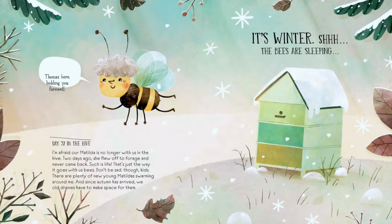Thomas here, bidding you farewell. Day 37 in the hive. I'm afraid our Matilda is no longer with us in the hive. 2 days ago, she flew off to forage and never came back. Such is life. That's just the way it goes with us bees. Don't be sad though, kids. There are plenty of new young Matildas swarming around me, and since autumn has arrived, we old drones have to make space for them. It's winter.